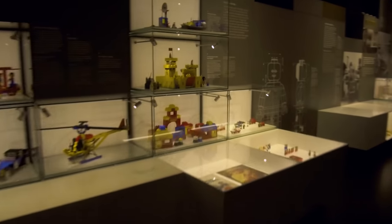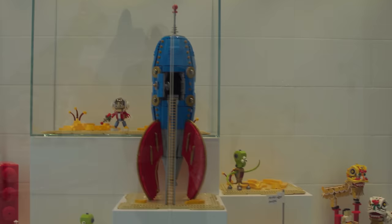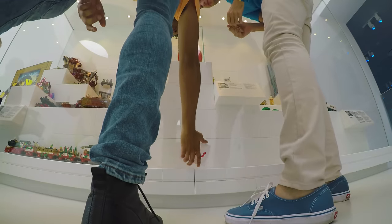Let me read the clue again. Head to the vault to find the first minifigure party. Hint, they all live under the yellow arches. Okay, this? That's a blue rocket. Looks like a rocket. Yes, yellow arches. There it is, right there. Grab it. We want to collect the name. Tyler Kleitz. Okay, so. Oh, clue. All right, clue me.